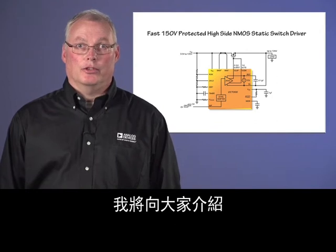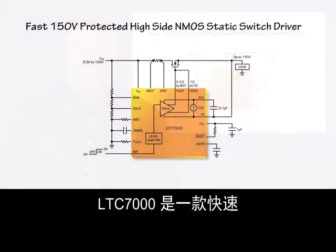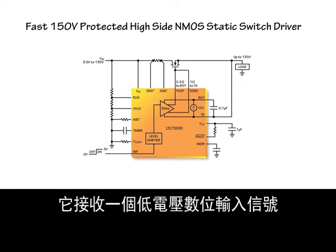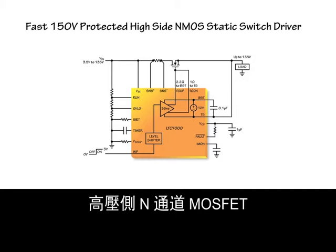I'm going to show you how to use the LTC7000 protected high-side driver to resolve electrical design issues in automotive and industrial applications. The LTC7000 is a fast, high-side N-channel MOSFET gate driver that receives a low-voltage digital input signal and can fully turn on or turn off a high-side N-channel MOSFET whose drain can be 135 volts above ground with 35 nanoseconds of propagation delay.